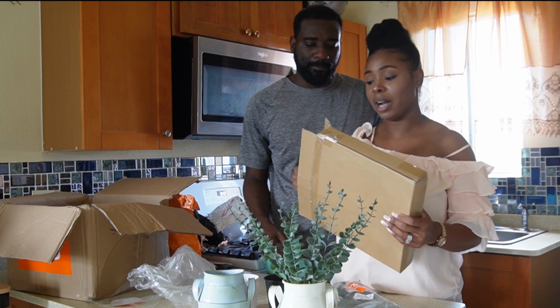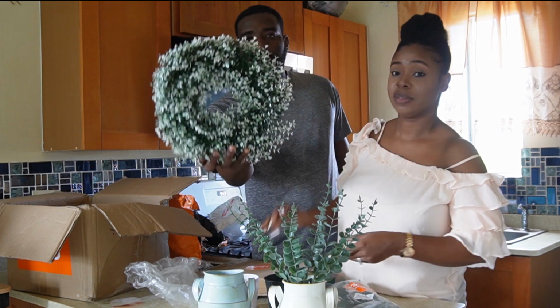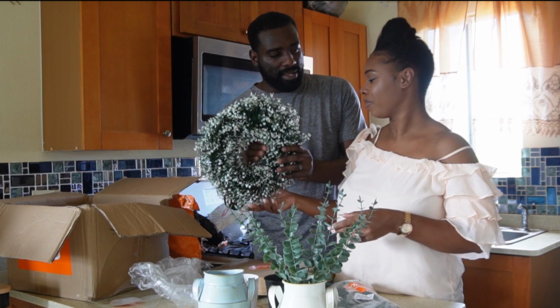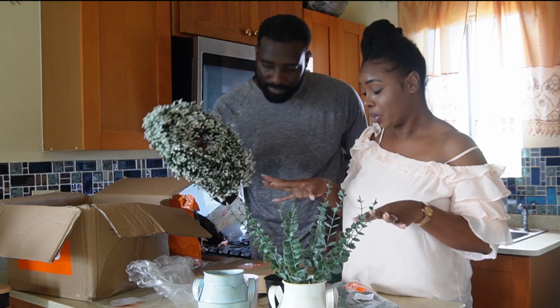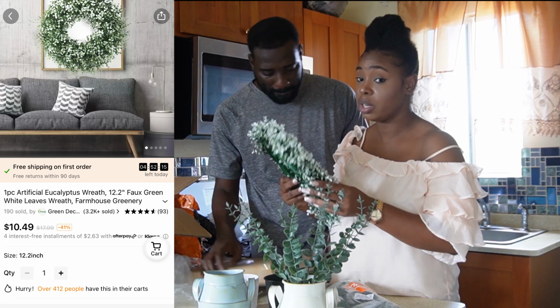We even got this garland as well. This could be hung on the door. I think this would be more suitable for the front of the Airbnb. What do you think? Well, we definitely have plans for both. We have a good variation, and these are really good prices.